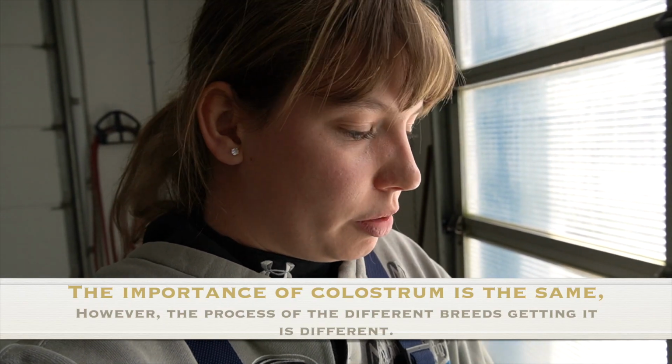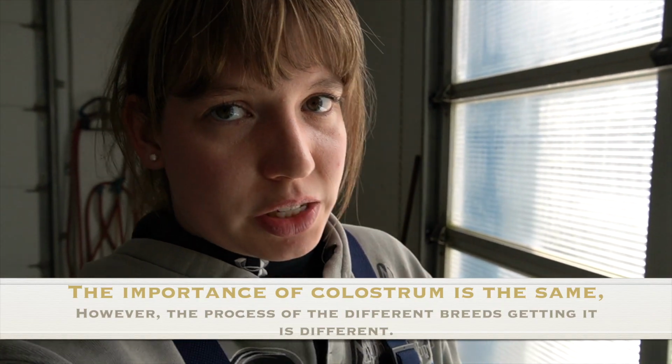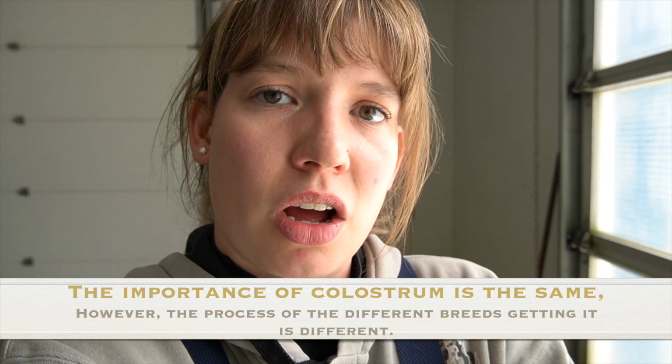Our colostrum has also been pasteurized so that if there are any harmful bacteria that somehow made it in between the cow udder, the milk out, and the pail that it gets transferred to, then those are also killed off. And that's why colostrum is so important to feed as soon as possible and as sterile as possible.